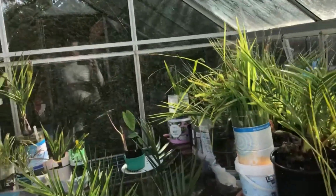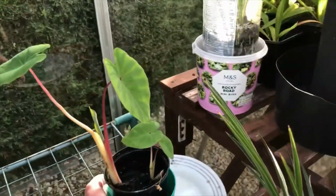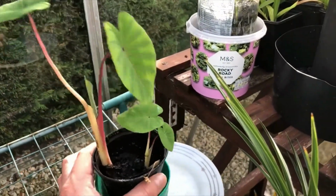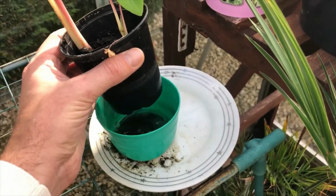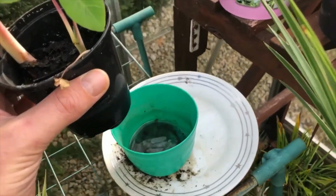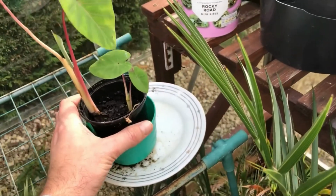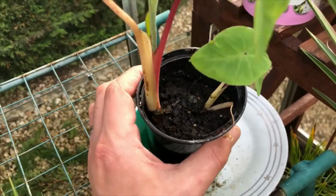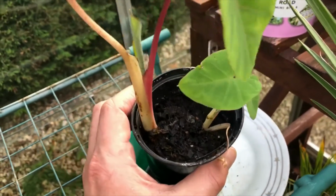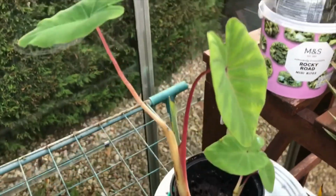Got some, oh, here's a colocasia pink china, which a friend kindly sent to me. I don't know if you watch these videos, Grev, but there it is. It's sitting in a pool of warm water. There's a third rhizome in there as well. I haven't quite seen it yet because this is the pot it came in, but it's been growing happily.